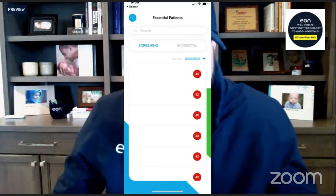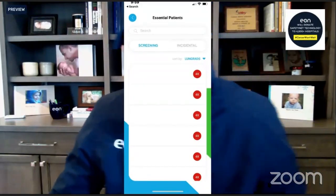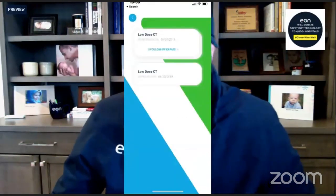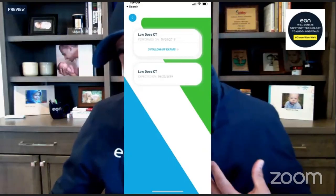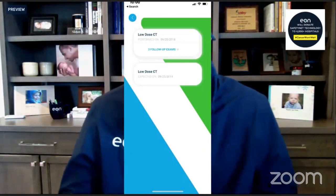However, when I look at it, I see the patient's name and their exam listed up top, just like those Excel sheets that I showed you. And then in addition to that, you can see the exams. If I drill down on a particular patient, I can look at reports, I can send a patient to nodule board, and I can, as a provider, have the nodule coordinator, who may be at home, send a nodule board.